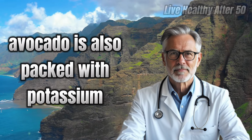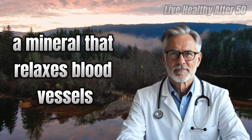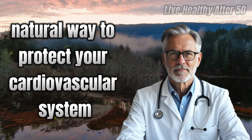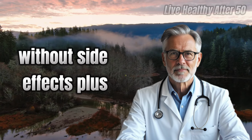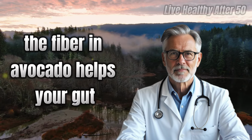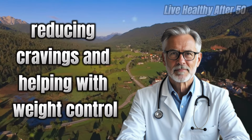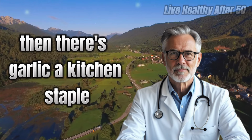Avocado is also packed with potassium, a mineral that relaxes blood vessels and lowers blood pressure. It's a gentle, natural way to protect your cardiovascular system without side effects. Plus, the fiber in avocado helps your gut, supports immunity, and keeps you full, reducing cravings and helping with weight control. Then there's garlic, a kitchen staple.